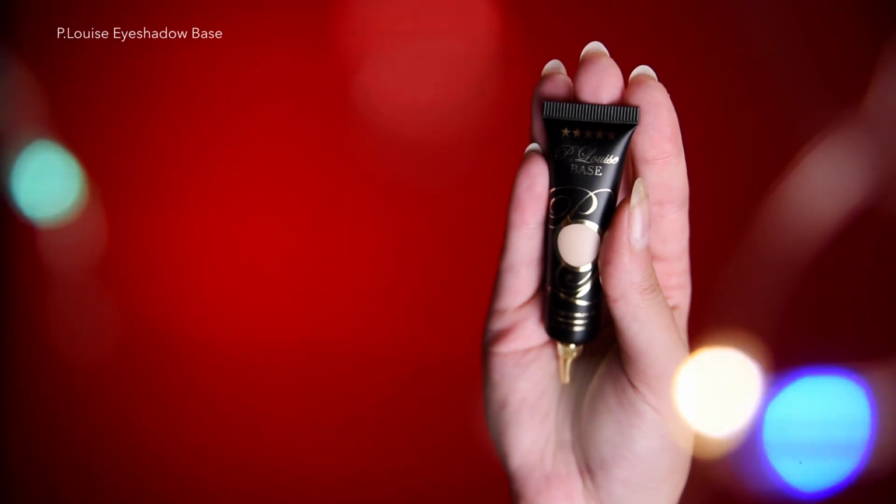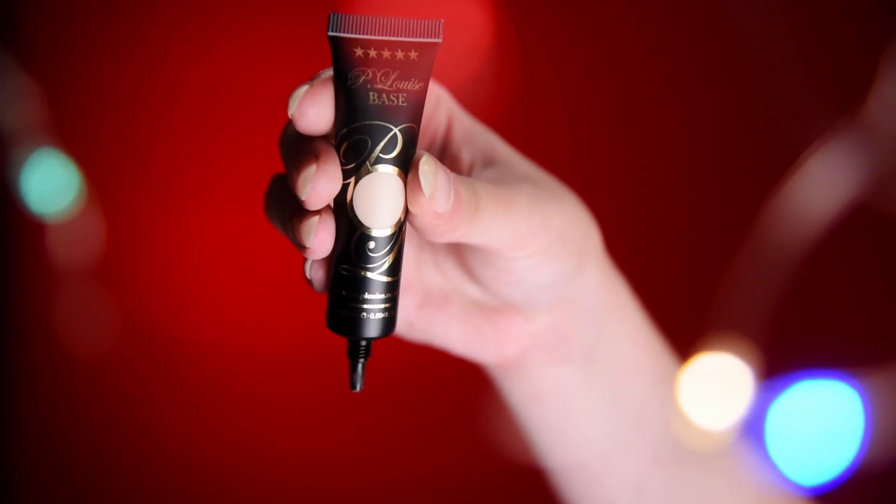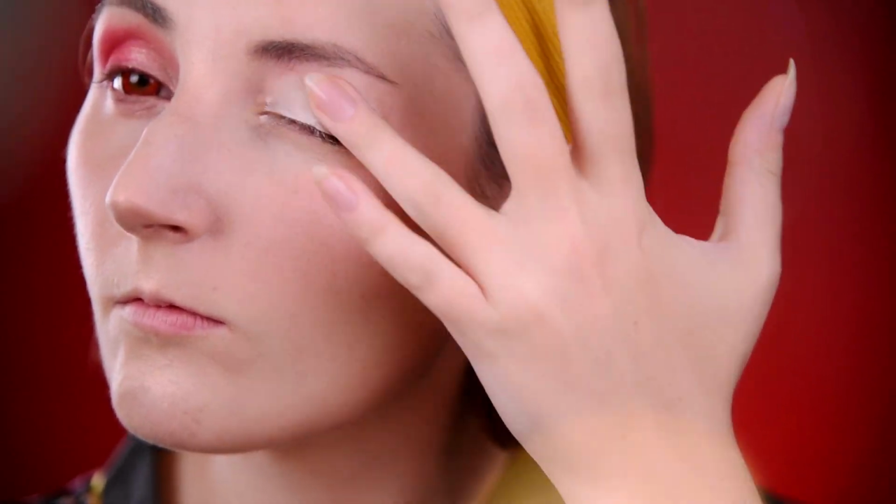And then, let's go to the eyes. Start off with an eye primer so our shadows are bright and long-lasting. I use one with extra coverage to cancel out any discoloration.